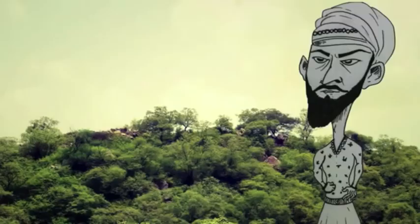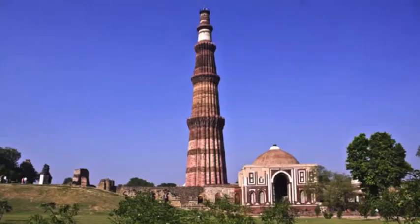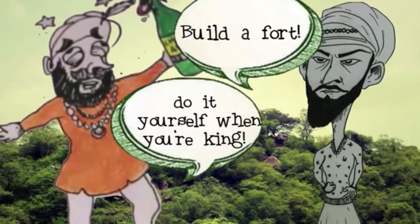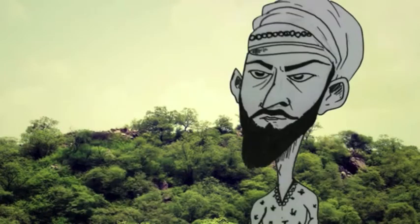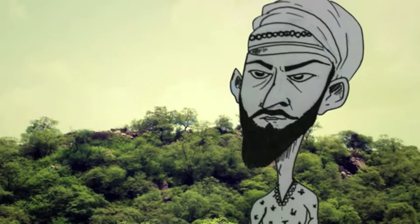It is said that he was once with the Sultan Mubarak Shah Khilji, remember that guy, near Mehrauli, where Tughlaqabad is today, when he suggested that the Sultan build a fort there. The Sultan jokingly responded that he should build a fort for himself only when he became Sultan. As destiny would have it, this prophecy later came true. Ghiyasuddin Tughlaq began the construction of the fort in 1321 CE, and he really did his job well.